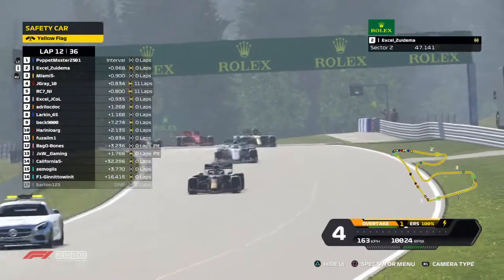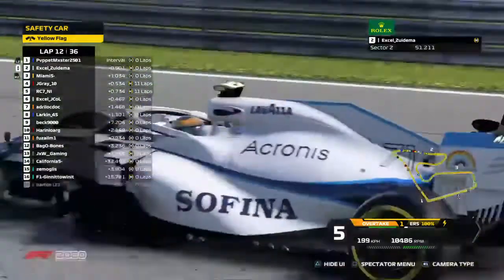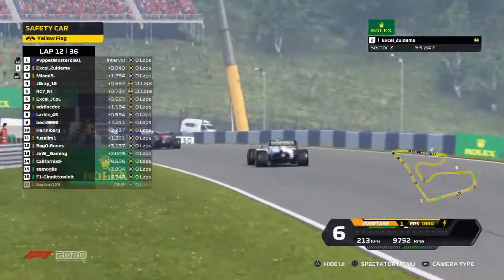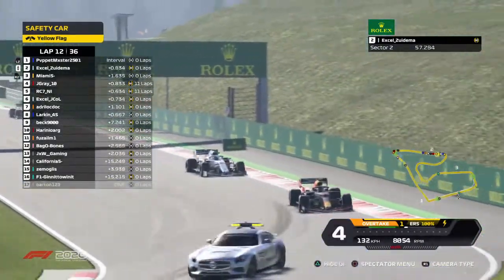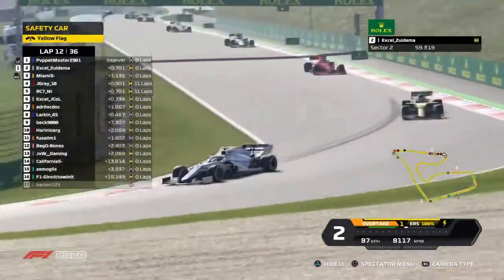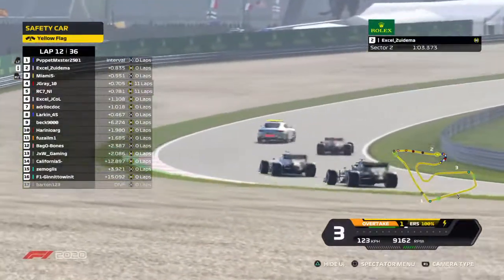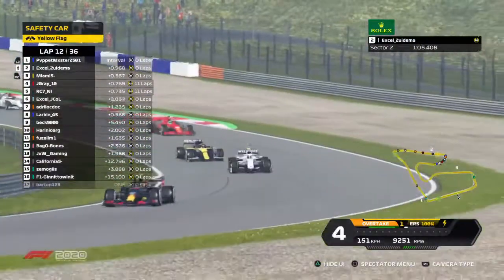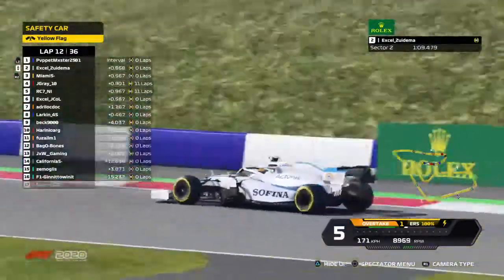Zuidema and J. Cole choosing to go into the mediums. So that could come back and be a factor in this race towards the end, as those medium tires might just be struggling those last few laps, and Puppet Master Miami will be a little more comfortable with theirs. See that down the field as well, kind of a mix of drivers between the mediums and the hards.